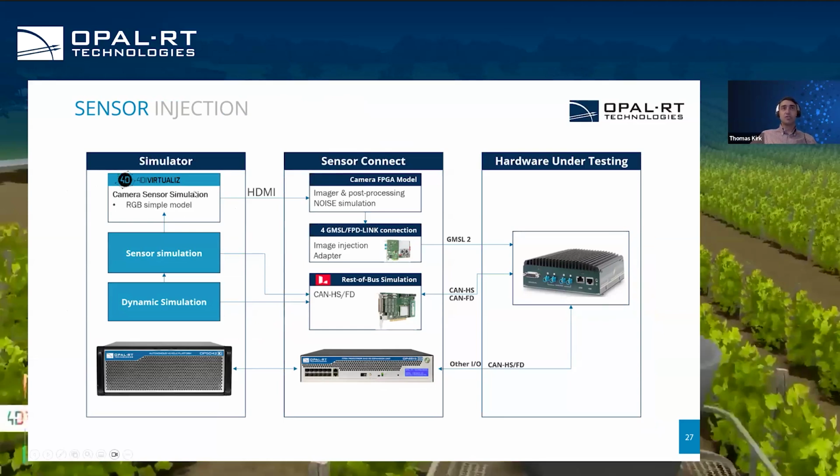Now, it's not just a question of outputting a signal from a simulation. You need to process that signal. And in fact, what we can do is also modify the signal. We can adjust the contrast. We can add noise. We can shift the image. We can overlay the image with dust, with rain. We can basically merge images directly on the product and then send that via an industry standard protocol to the ECU. The other thing that we can do is also simulate the rest bus. So like that, you can create a very comprehensive hardware in the loop simulation.